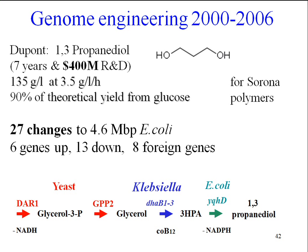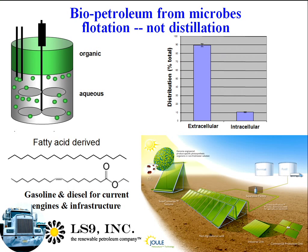90% of the theoretical metabolic systems biology behind this. It only involved 27 changes for four genes from two organisms put in, and then another 6 plus 13 genes from E. coli were modified in situ. That's a tier, where this is not future, that requires change in performance to closely related biomass.